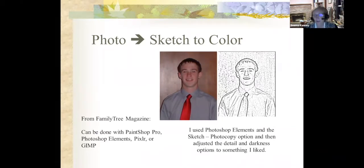And you can see why they're saying, pick something with a plain background and all of that, because even with this one, he's standing against a door and I got kind of crappy results over there, but there's enough that a little kid could start coloring it and see what came out of it.